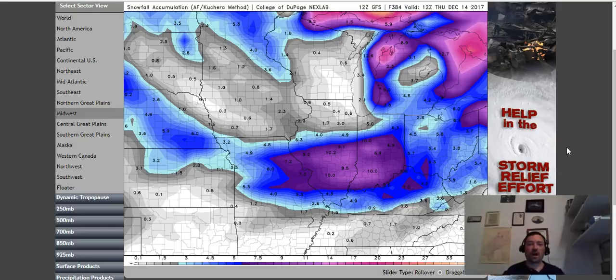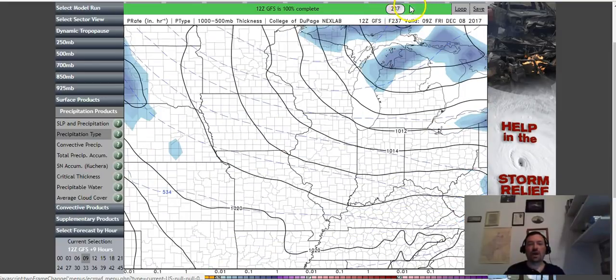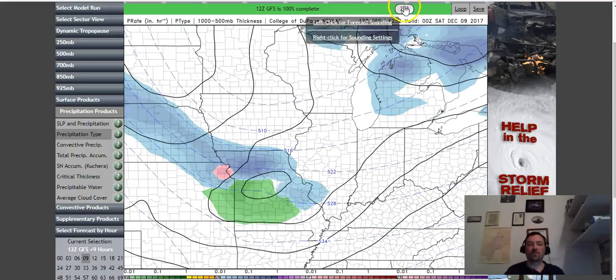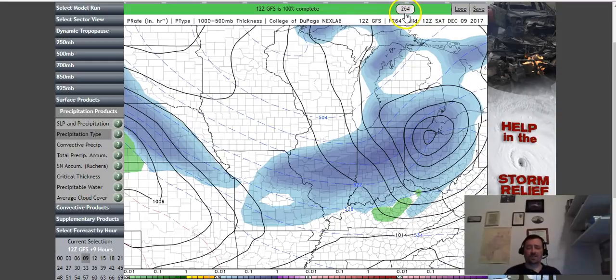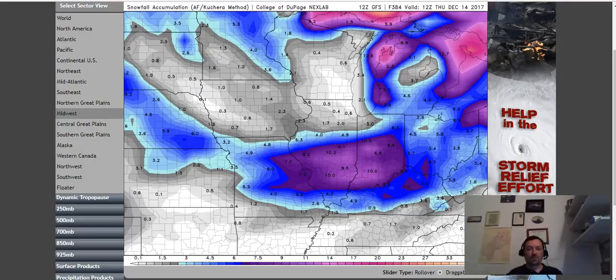Now the question is, will this verify? And of course the answer to that is that, just keep in mind that we are, from the beginning of this, about 240 hours or so away from this happening. Between hour 252 and hour 264, that's when the GFS spills this on us. So we're more than 10 days. We're like 11 or 12 days away from this event happening. And if you know anything about it, that means fantasy land this far out.